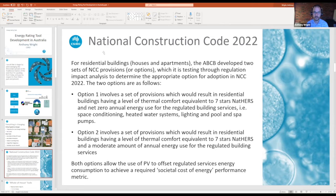The two options are, number one, a set of provisions which results in residential buildings having a level of thermal comfort equivalent to 7 stars. So that's 1 star higher than the current minimum standard. And net zero annual energy use for the regulated building services. That's the whole of house approach I spoke about. The regulated services under the code are space conditioning, heated water systems, lighting, and pool and spa pumps.